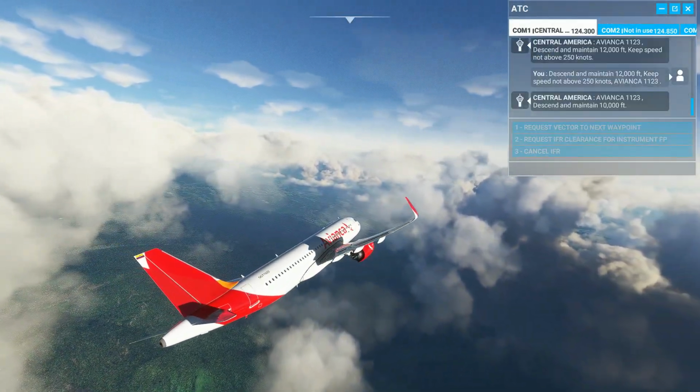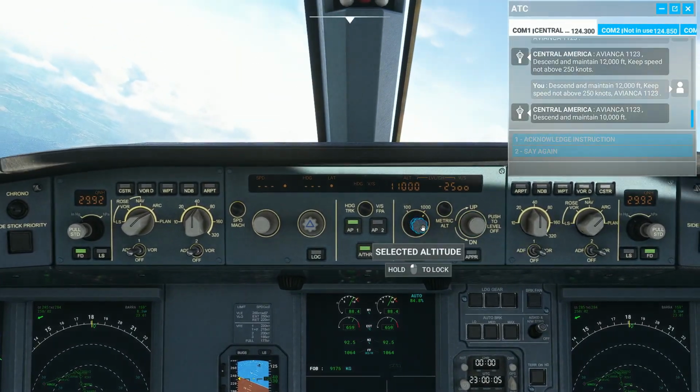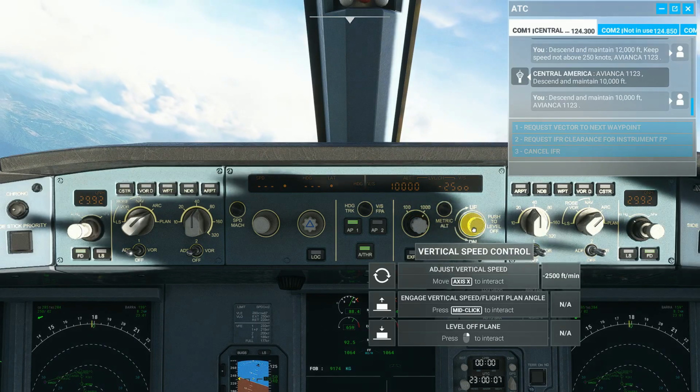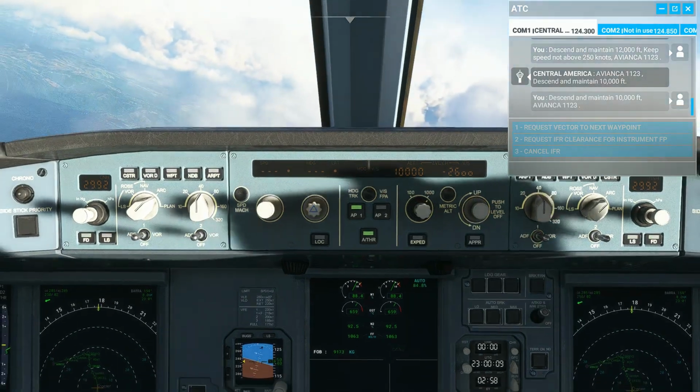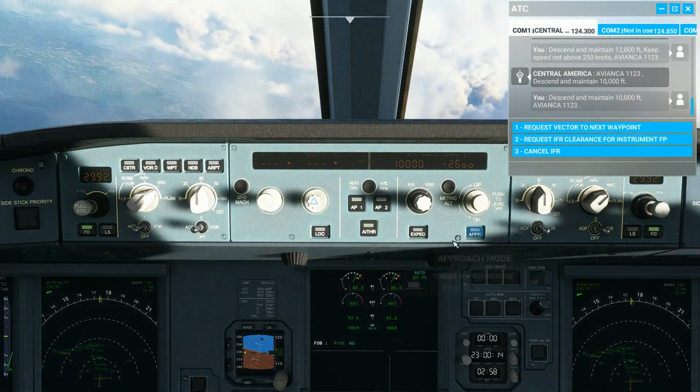Avianca 112 tree, descend and maintain 10,000 feet. Descend and maintain 10,000 feet. Avianca 112 tree.